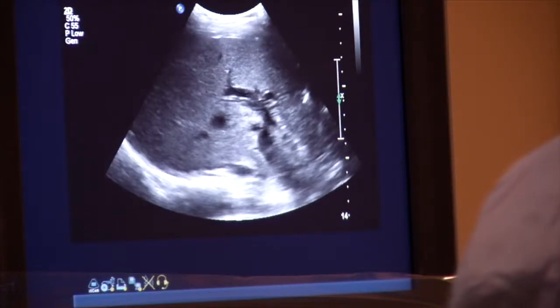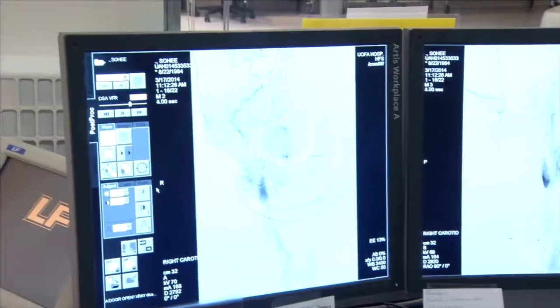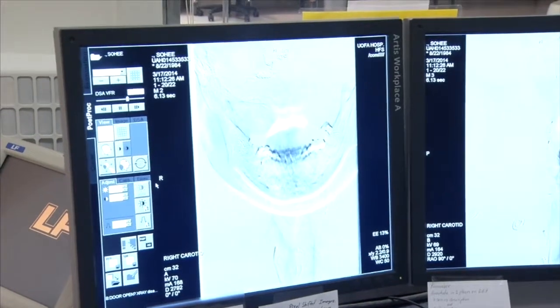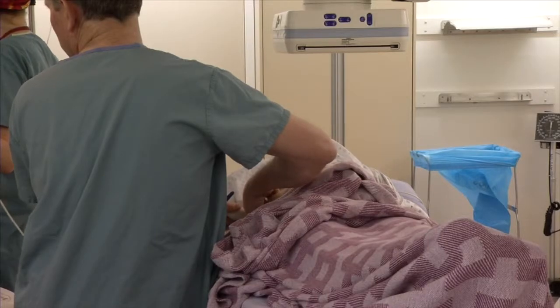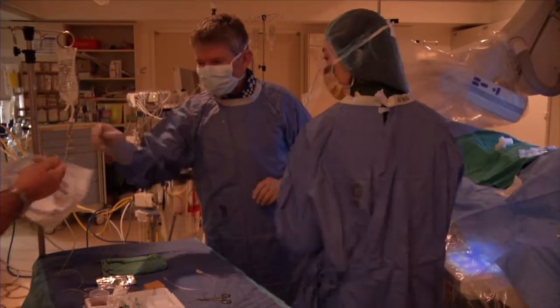Dr. Sidhu also mentioned that ultrasound is the new stethoscope for all doctors to be able to see inside the body so they can diagnose. Now the procedures are minimally invasive by sticking a wire, a tube, or a probe into the patient to get a diagnosis. Richard Owen, another interventional radiologist, performed a procedure on a patient using ultrasound to help guide him.